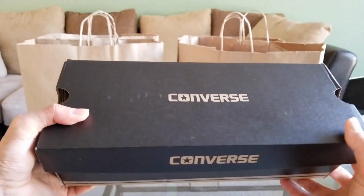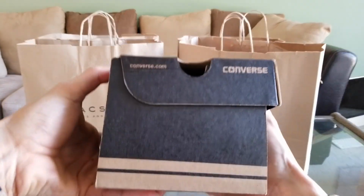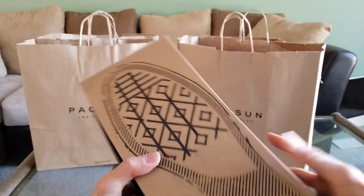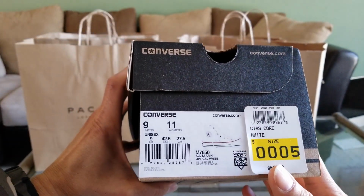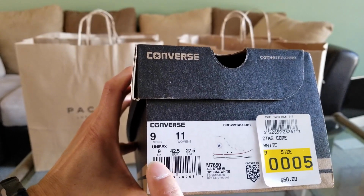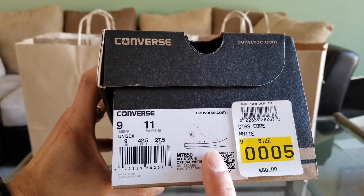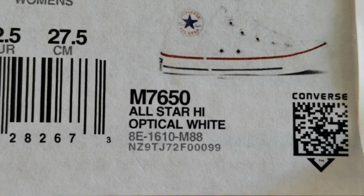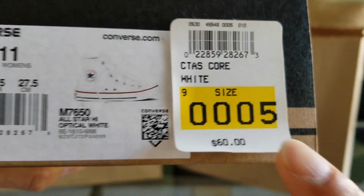So we got one pair of this Converse. And it says Converse. This one is size 9, unisex. This is a high top, and that's the model number right there, or the style number, All Star. Optical white. Retail $60. We got it for $18.